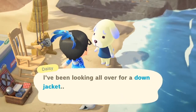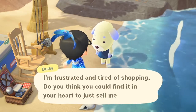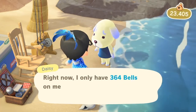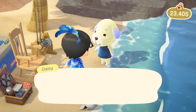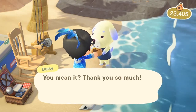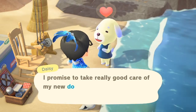I've been looking all over for a down jacket. That's actually my main outfit, so sadly I might say no to this. Actually, we're almost through winter, so let's try it. Normally I agree to things like this just for the sake of raising friendship levels with everyone. By the way, I also have so many bells that this isn't a big deal to order another one, in all fairness.